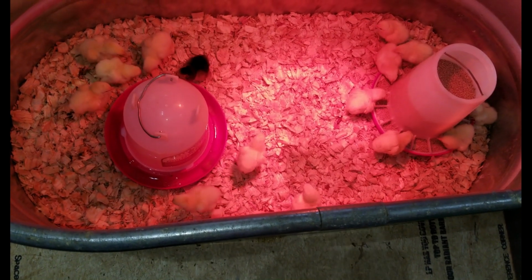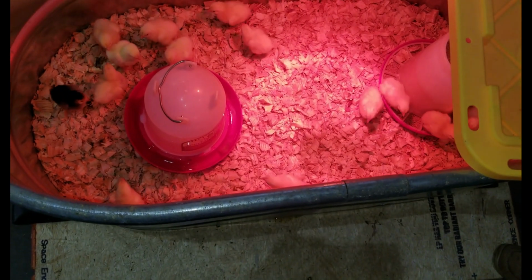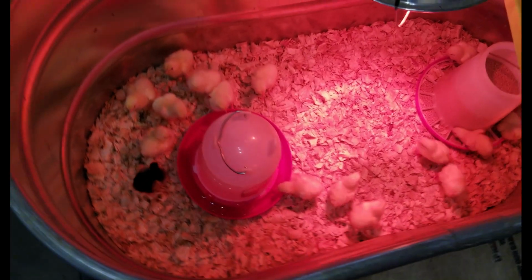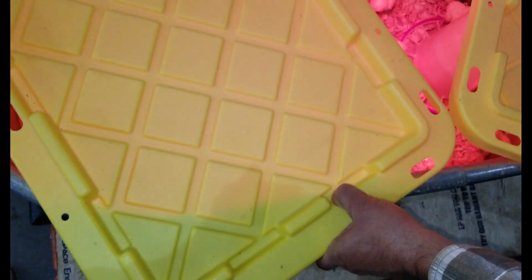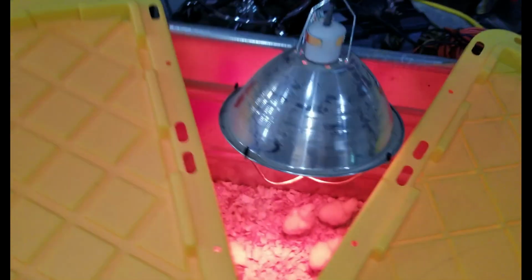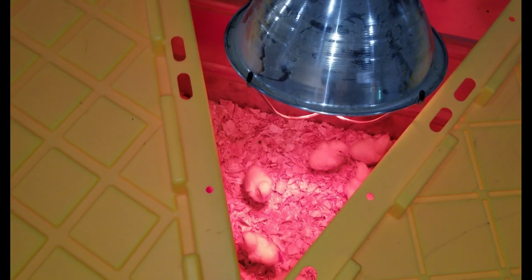And what I do is I just put these on top like this, and this kind of keeps the drafts down. Keeps it nice and warm in there for them. And it keeps it nice and quiet for them. So there's your chickies.